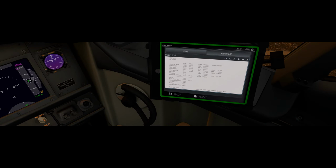We have 5,500 pounds fuel burn en route. The trip is going to be around an hour, and then we have 44 minutes to go to our alternate, Ontario. Planned at flight level 350, and what else? Cost index is going to be 45.